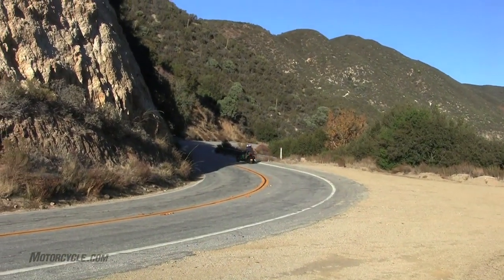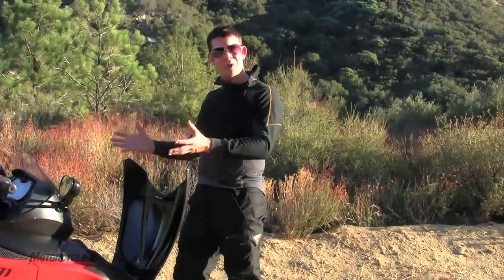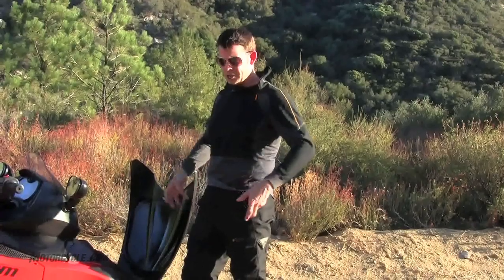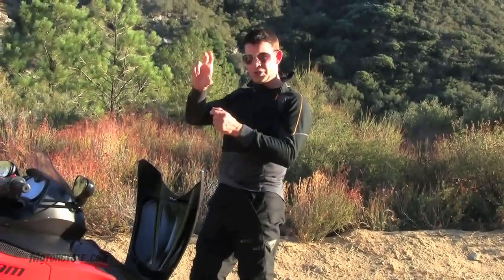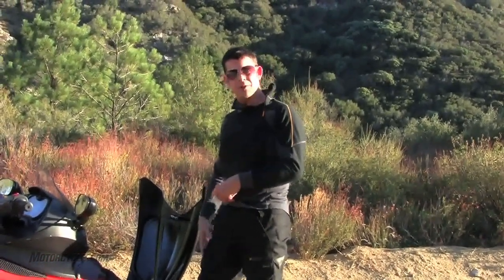My particular passenger, Maria, really liked the RT model because it is kind of like a Gold Wing. Its rear passenger seat is set up with speakers back there. It actually has heaters for the hand grips, some armrests on it, and you can position the passenger floorboards up and down depending on the size of the person riding back there.